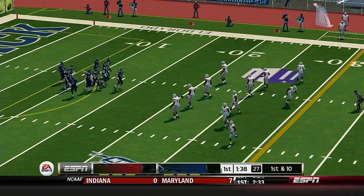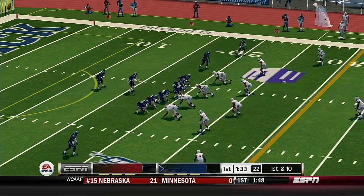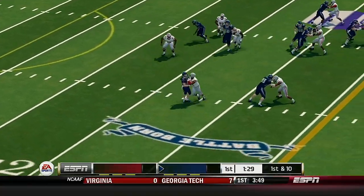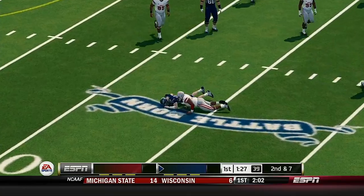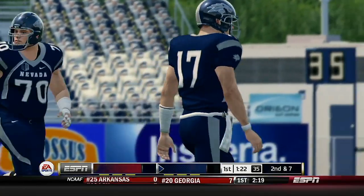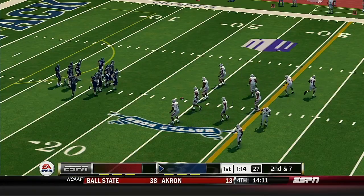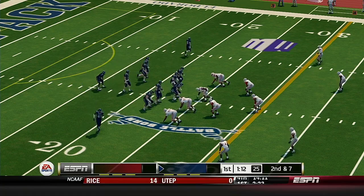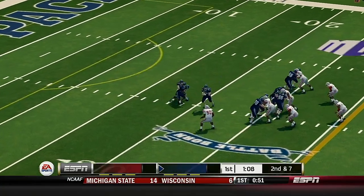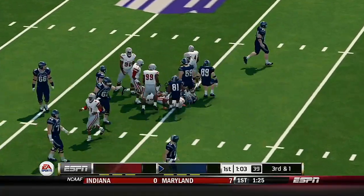From their own 20-yard line, first down. He fights forward to about the 23. The Rebels lost one of their key guys earlier to that injury, and unfortunately, I don't think he's going to play any more football today. Takes it up the middle for a nice run.